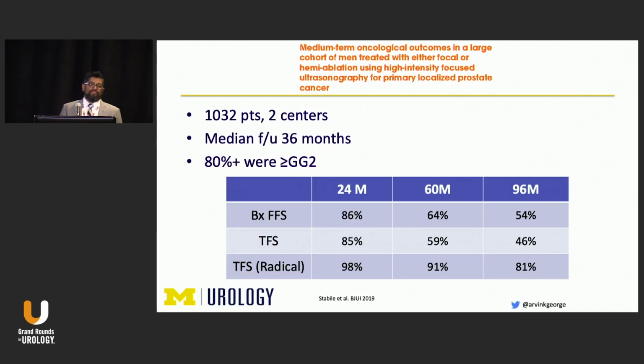This is a study out of Europe as well, about approximately 1,000 patients from 2 centers, median follow-up of 36 months. The vast majority of these patients had clinically significant disease. Here, biopsy failure-free survival was defined, these are for-cause biopsies. So these are patients who have a rise in their PSA, or they have MRI imaging that demonstrates a suspicion for recurrence. And here you can see that at 2 years, it was about 86%. At 60 months, it was 64%. At 96 months, it was 54%.